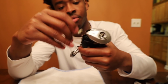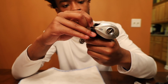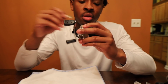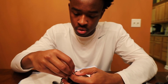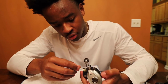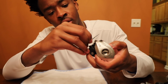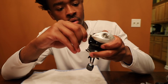I don't really take my reels apart when I clean them, just apart enough to get a nice even clean. Make sure you turn the handle so you get all parts of the gear and both sides too. I can probably turn the spool and do it. I'm spinning the spool, making sure that I get all of the little gear, get everything out of it, because it is quite nasty.